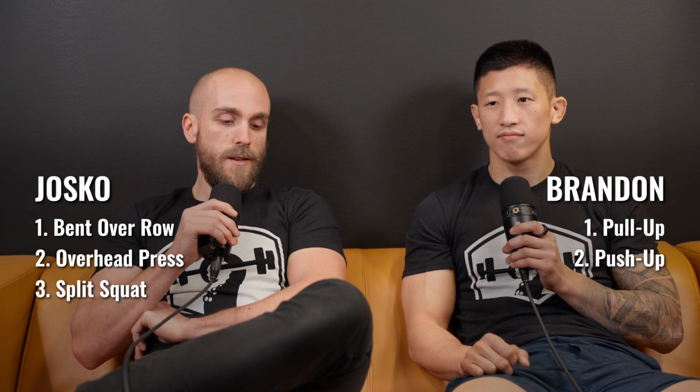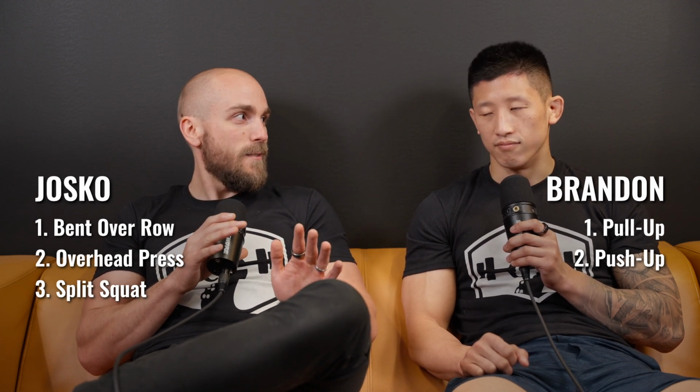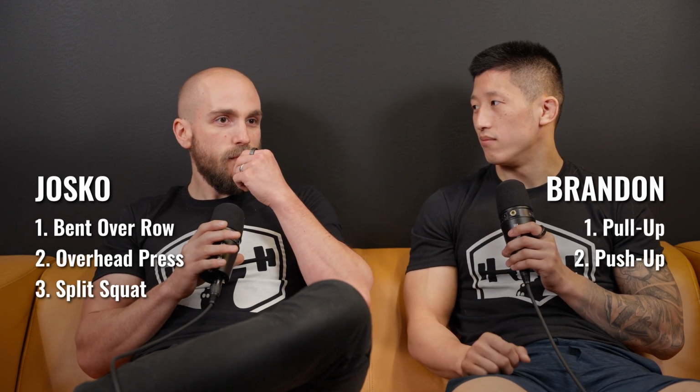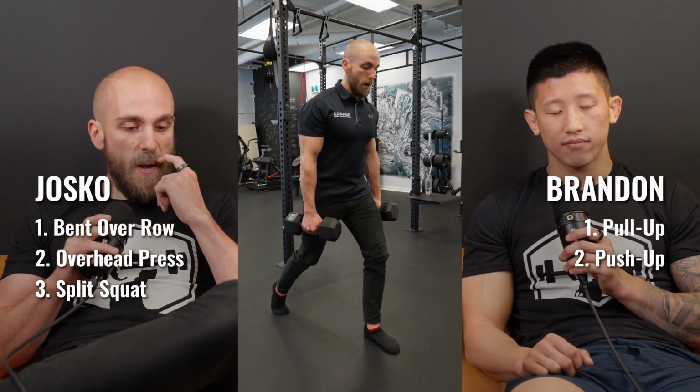So by the way, the shoulder press is I chose vertical pushing, and I didn't do any horizontal pushing. So no direct chest. We're kind of like the opposite in that regard. Yeah, kind of weird. But so I chose split squats, and this is the only lower body dominant exercise that I chose.